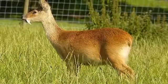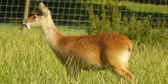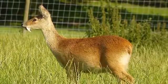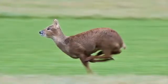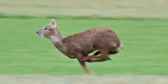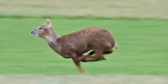Chinese water deer were first kept at London Zoo in 1873, but escaped from Whipsnade Zoo in 1929. Numbers increased through introductions into deer parks and subsequent escapes and releases, and the British population is now thought to account for 10% of the world's total.